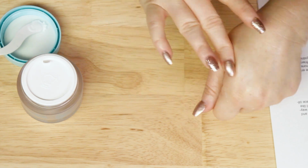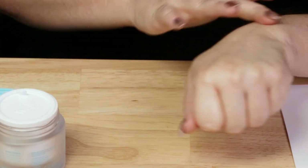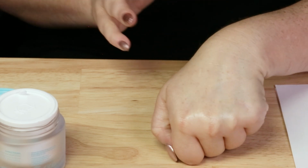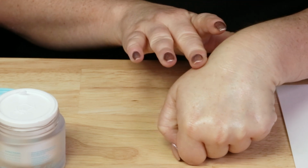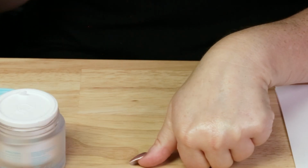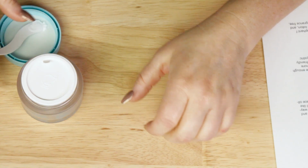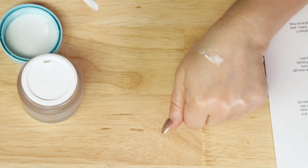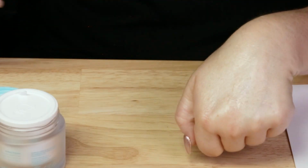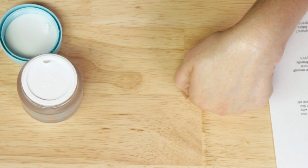They say apply a quarter-size amount to face after cleansing and toning. I found a little bit of this one does not go a very long way, but you can certainly use it after cleansing and toning. And if you use serums, use it after those serums absorb. You can use it day or evening. I find for my daytime routine, it's a little thick and it takes a little bit of time to absorb. So for me, I found it's not quite ideal for daytime.